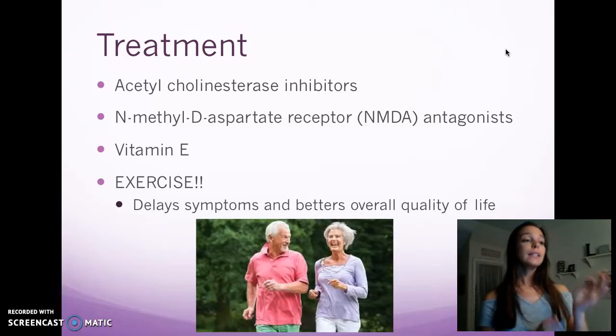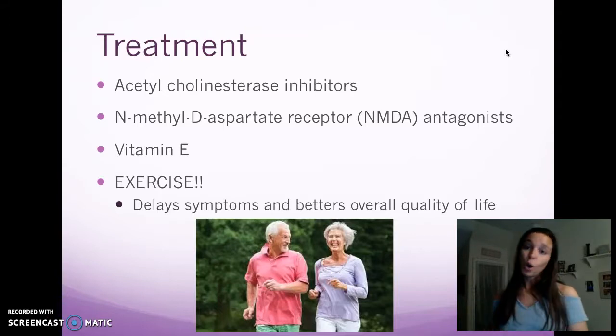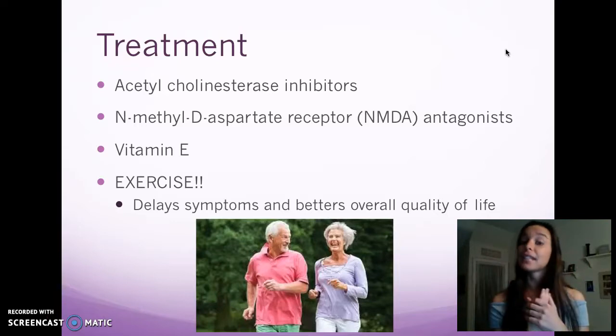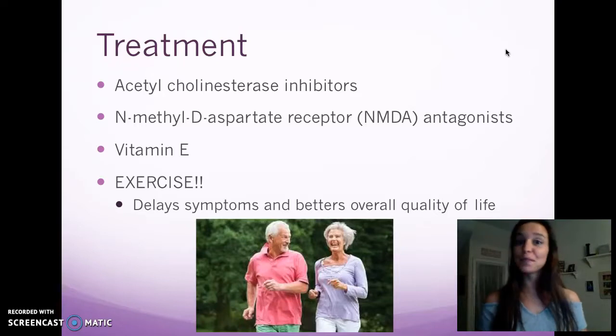So the acetylcholinesterase inhibitors, excuse me if I butchered that. What they will do is work to prevent the breakdown of acetylcholine. Acetylcholine is a neurotransmitter that is really important in our memory and our reasoning. So we want high levels of acetylcholine. This medication will keep the levels of acetylcholine high, which will benefit communication between the cells, less cell death, less symptoms, slow the progression, super awesome.